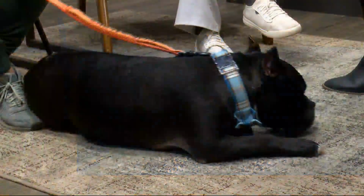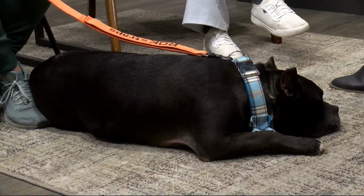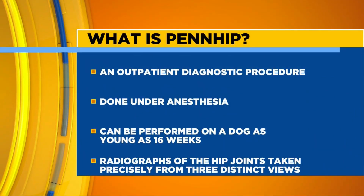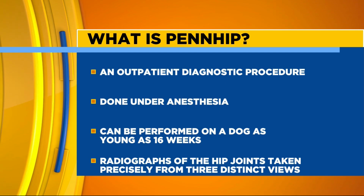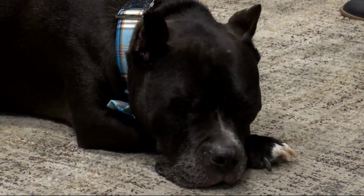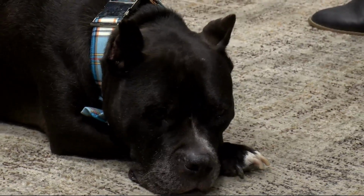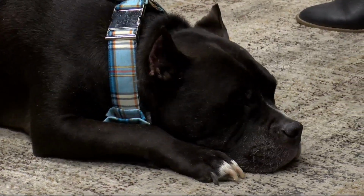Okay, so what is PennHip? So it's an actual procedure to help with hip dysplasia. It's a diagnostic tool that we have. Yeah. So basically, it's a way that we can radiographically determine their relative risk in the future in regards to developing OA, or osteoarthritis for short. It looks at, first of all, the anatomy of the hips themselves. It also looks at the distraction index, which is what really helps us determine how much laxity there is. And from there, depending on the breed and their population, because all these radiographs are submitted to the PennHip organization, they can determine the relative risk for that patient to develop arthritis in the future.